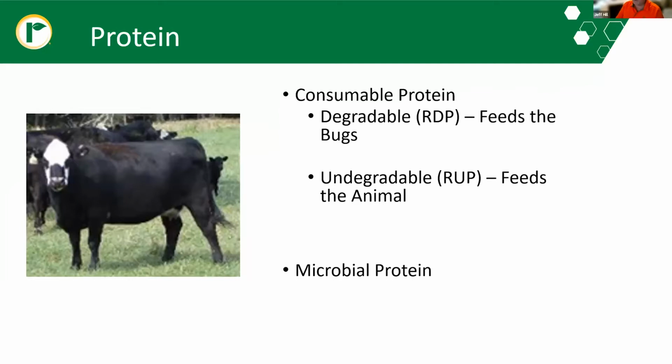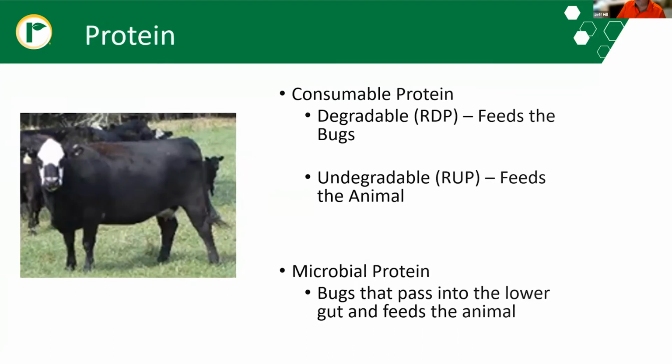The reason is that if we provide adequate amounts of degradable protein, then we're going to increase microbial protein, right? That's just the amount of bacteria. They're obviously like 80% protein. So as they reproduce and die, and flow on down into the small intestine, these bacteria actually get utilized, and they're very high quality protein. We really can't provide the animal with a better amino acid profile or quality of protein than we get with the microbial protein.